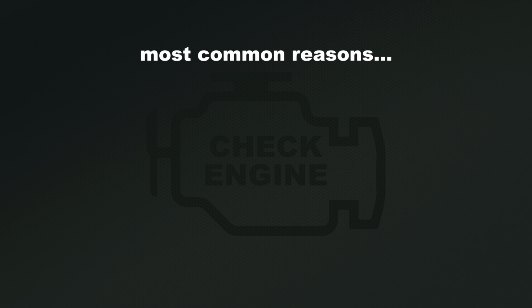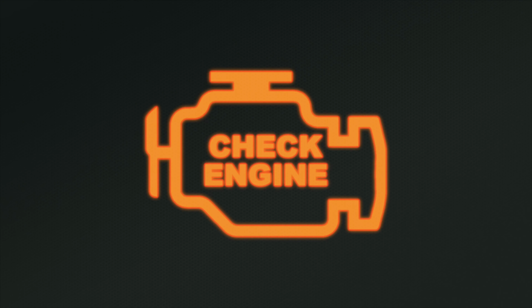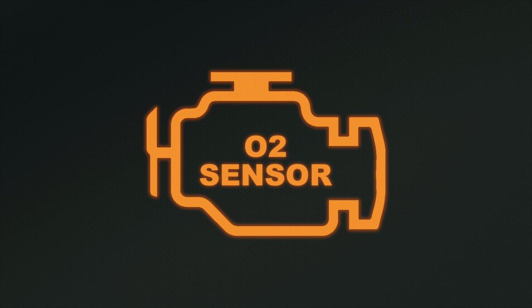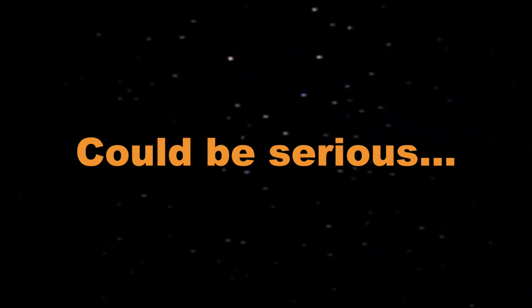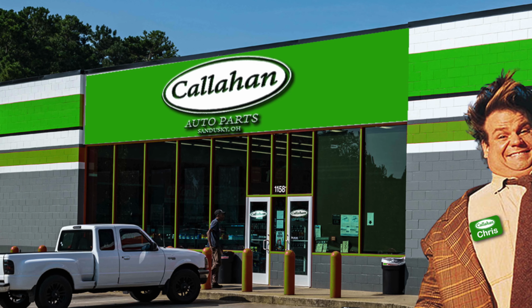Here are the most common reasons why your check engine light has just turned on, and I will save the absolute dumbest for last. You won't believe it. Let's get started. A faulty oxygen sensor is probably one of the most common causes for your check engine light to turn on. It's not the end of the world if it turns on, but it can be a sign of a serious problem. So you want to get that checked and replaced.